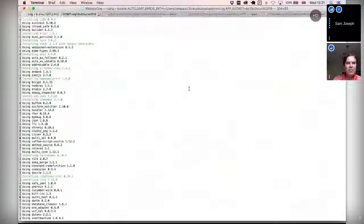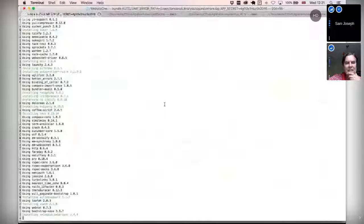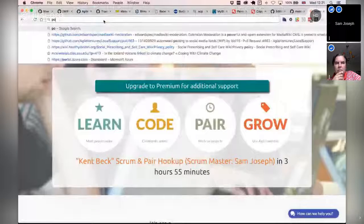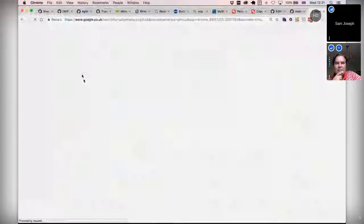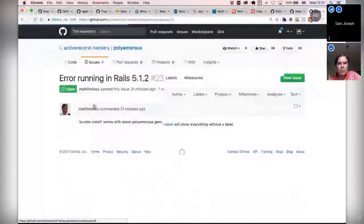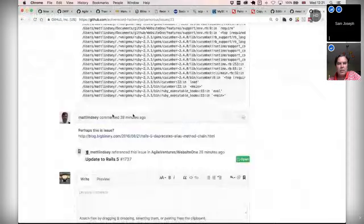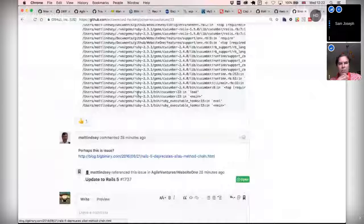So that's interesting for me. The bundle completes with this change, right? The problem is just trying to run the server and you get the error. And you were saying this is on the Polyamorous GitHub. You'll see my issue, or I can +1 it. Okay, and I found the yeah. Isn't that quietly a +1? Right, they've deprecated the alias method chain.